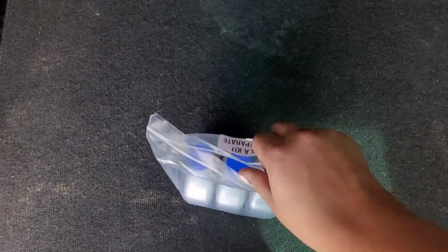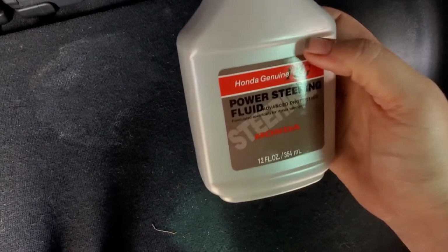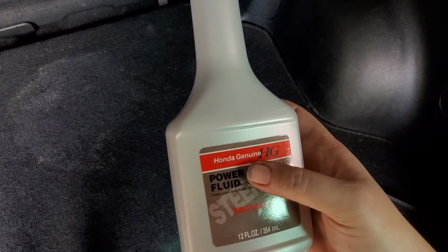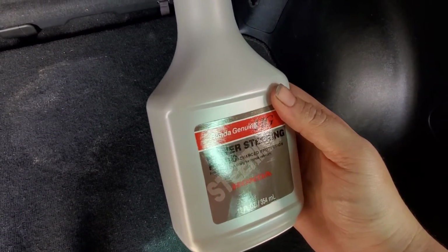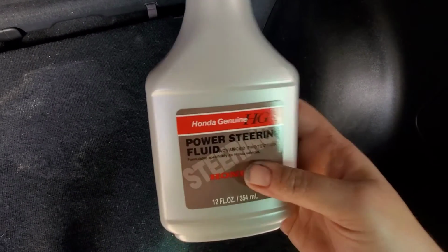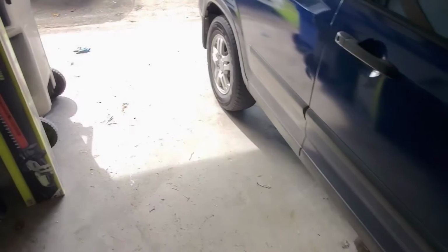Alright, so one thing I want to mention, if you guys are doing a power steering flush or replacing the power steering, anything like that, make sure if you have a Honda that you buy Honda fluid. Guys, this is absolutely imperative. Honda systems are very, very sensitive, especially their power steering and their transmission fluid. Make sure that you buy Honda genuine fluid. Don't use any of the other stuff that you can buy. It's gotta be the Honda genuine. I just wanted to give you guys a heads up real quick. And like I said, if you're doing a flush or replacing the pump or anything like that, make sure you buy Honda genuine fluids. So just a quick tip if you're not 100% familiar with Honda systems, this is what you want to do.